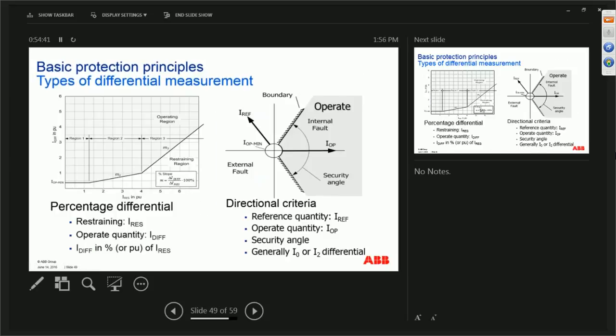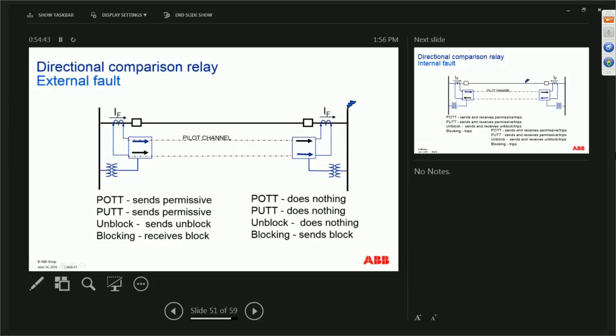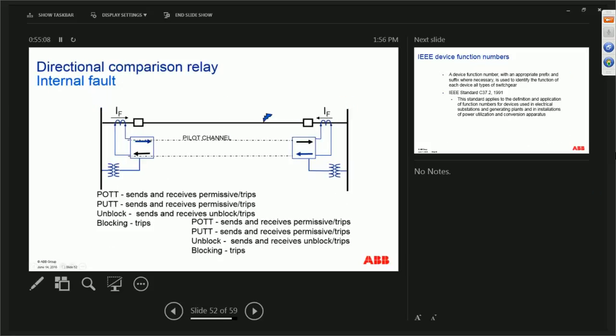So that's what we're showing here. In this case, we're showing a POTT scheme, the permissive overreaching transfer trip. Here we have an example of an external fault right here, where one end of the line sends a permission to the other end, but the other end doesn't, so they don't trip at all. For an internal fault, which is in the line, this end sends a POTT saying, I see a fault in the forward direction, and this one does the same thing. So they both exchange that information, and they both trip.